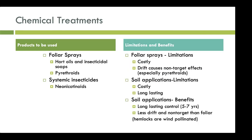There are some limitations to each of these options, these modes of applying insecticides. The foliar sprays are somewhat costly, and the drifts can have non-target effects. So, for example, if you are spraying and there's some overspray from your tree, you could be affecting other insects with that insecticide, especially if you're using pyrethroids, which are highly toxic to a large number of insects. The oils and the soaps are only killing insects by smothering them. So only the insects that come into contact with them during the spray would be affected. But the pyrethroids, the residue, will kill insects for a longer period of time.